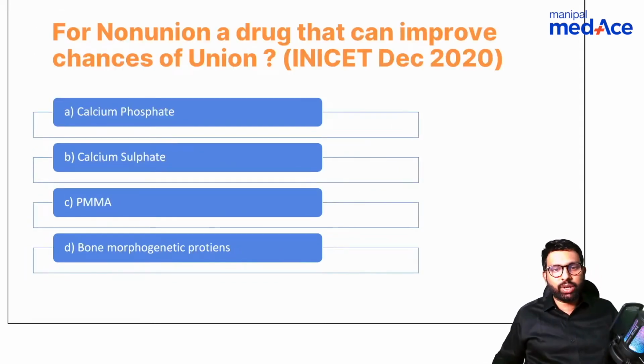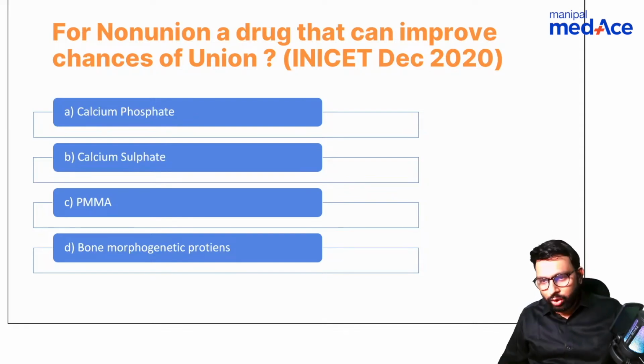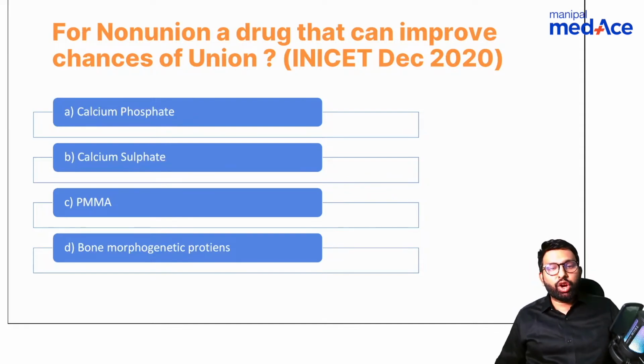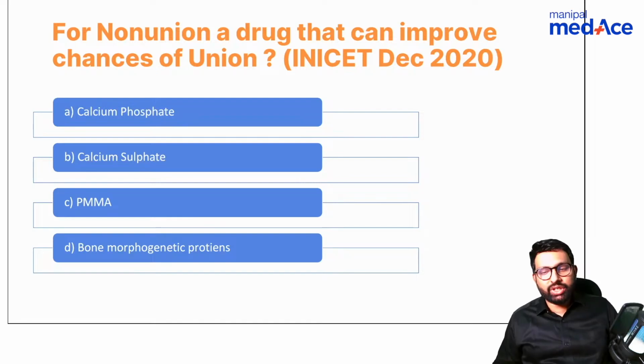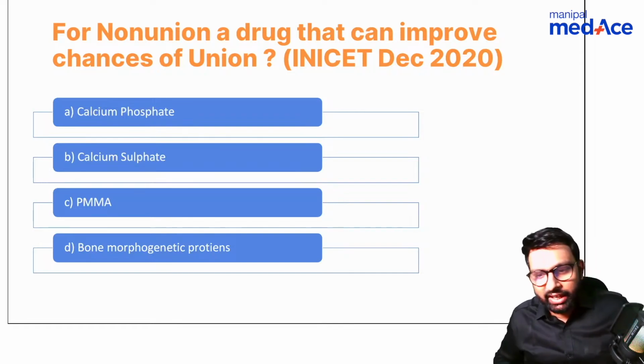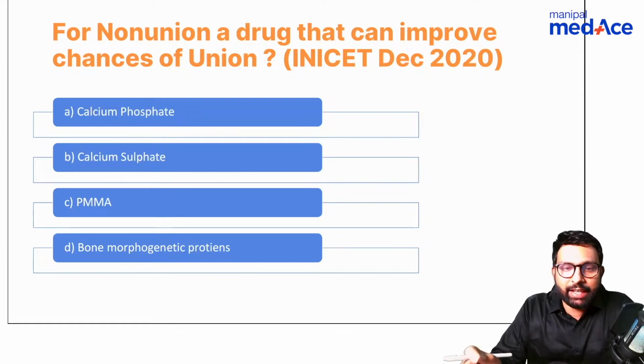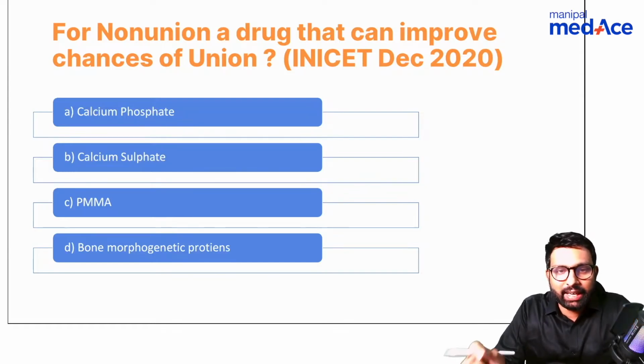Let's go to the next question, and this was an INI-CET December 2020 question. Hello, Dr. Akshay. For non-union, which is a drug that can improve chances of union? The options are calcium phosphate, calcium sulfate, PMMA, and bone morphogenetic protein. So these are your four options. This question is mainly asking you about the bone graft substitute that helps in improving the chance of union in a case of non-union.